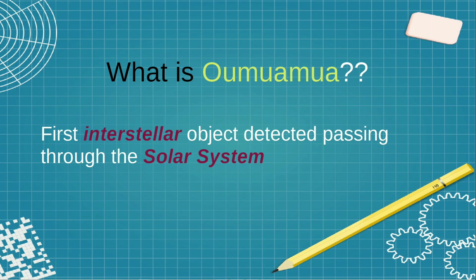Oumuamua was first identified by a telescope based in Hawaii, and it was observed for 4 weeks by scientists. From their observations, they were able to predict that it is an interstellar object which passed through our entire solar system. So what is interstellar? Interstellar is something which is outside our solar system. If it is within our solar system, we call it interplanetary. And this object is not from our solar system, which makes it interstellar.